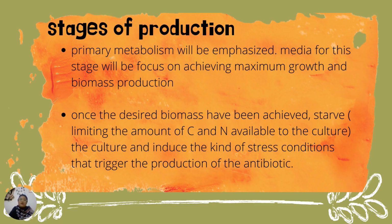In the stages of production, primary metabolites will be emphasized. Media for this stage will be focused on achieving maximum growth and biomass production. Once the desired biomass has been achieved, stop limiting the amount of carbon and nitrogen available to the culture and induce the kind of stress conditions that trigger the production of the antibiotic.